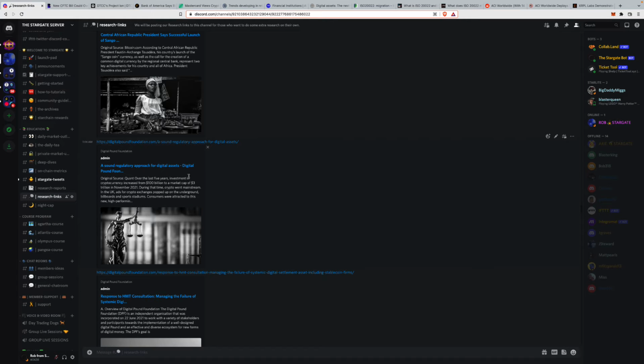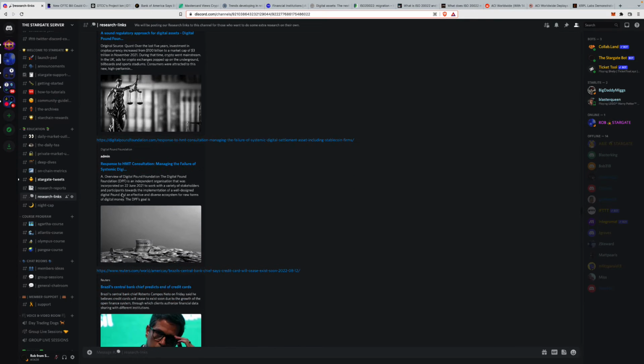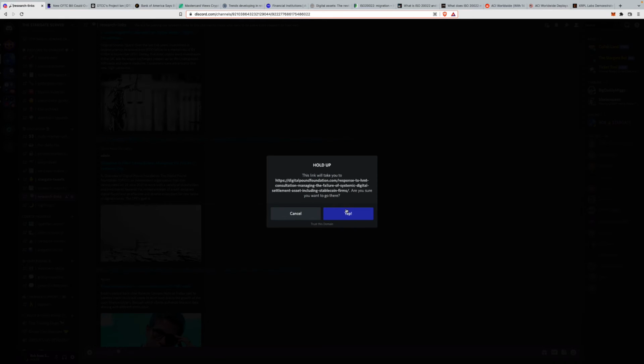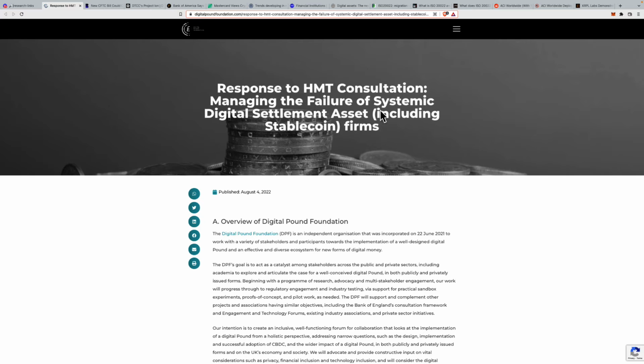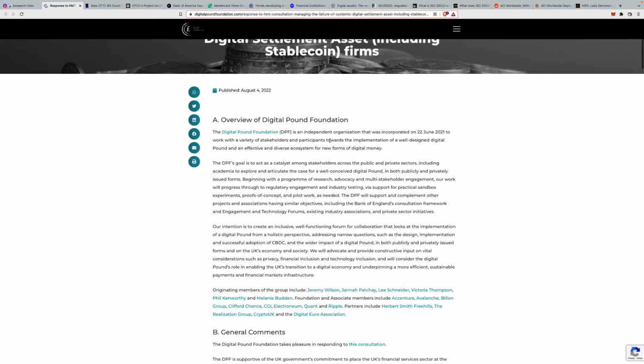And then this is Digital Pound Foundation, a sound regulatory approach for digital assets. Over the last 5 years, investment in cryptocurrency increased from 100 billion to a market cap of 3 trillion. During that time, crypto went mainstream in the UK. Ads for crypto exchanges popped up on the Underground, billboards, and sports stadiums. So it's talking about a sound regulatory approach for digital assets there. And then a response to the HMT consultation on managing the failure of systemic digital settlement assets, including stablecoin firms. Digital Pound Foundation is talking about that, new forms of money.